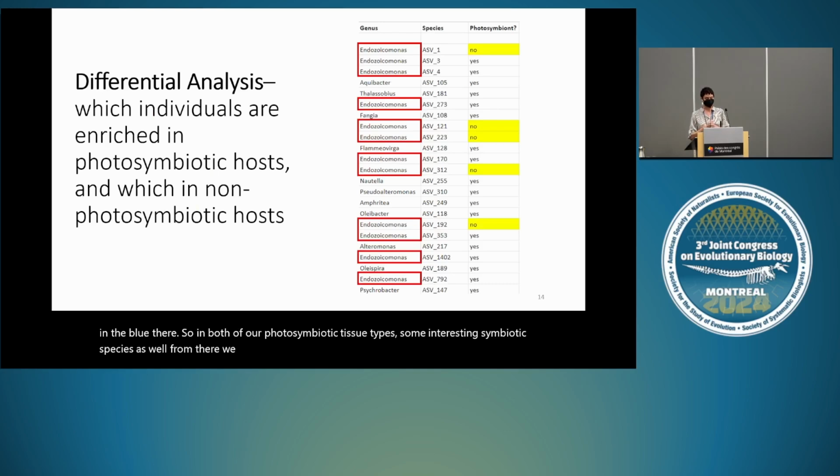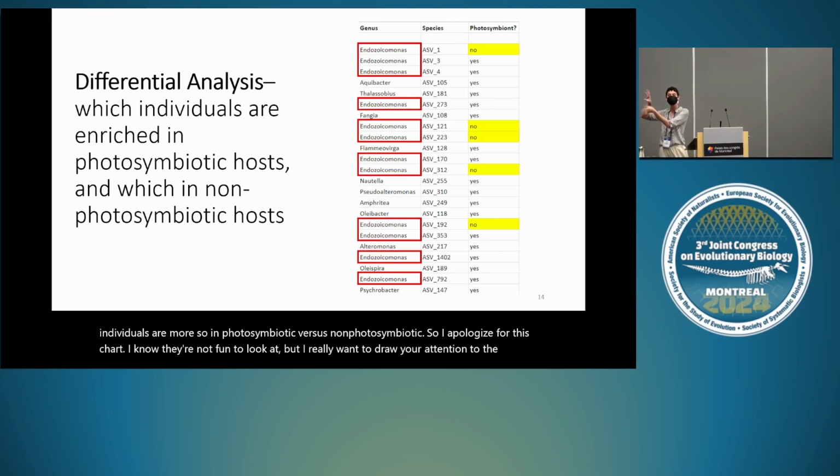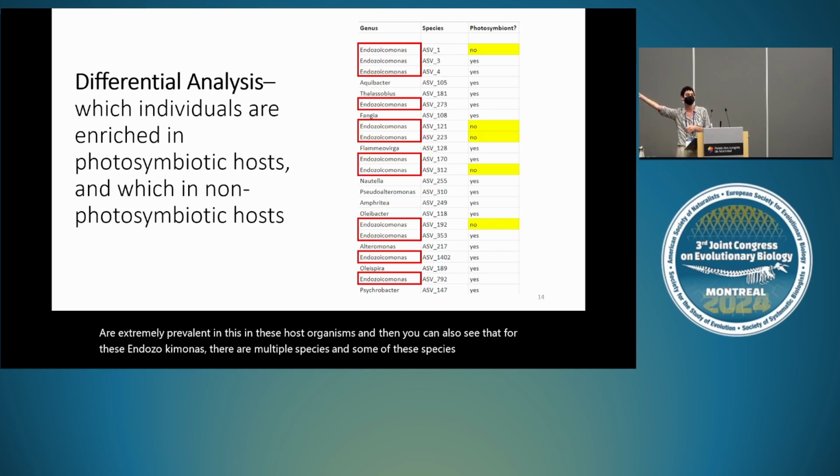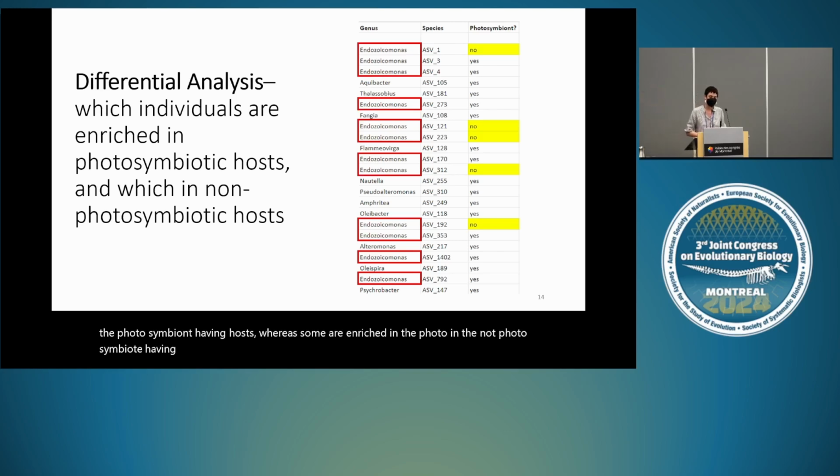From there, we did some differential analysis. So we wanted to see which individuals are more so in photosymbiotic versus non-photosymbiotic. So I apologize for this chart. I know they're not fun to look at, but I really want to draw your attention to the fact that all of these boxes of red are Endozoicomonas. So the Endozoicomonas are extremely prevalent in these host organisms. And then you can also see that for these Endozoicomonas, there are multiple species, and some of these species are enriched in the photosymbiont-having hosts, whereas some are enriched in the not photosymbiont-having hosts. And so there are definitely different strains of the Endozoicomonas. While some of them do overlap, they're definitely doing different things for different hosts.